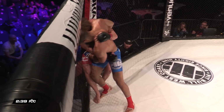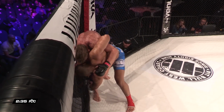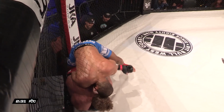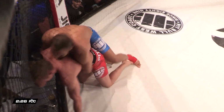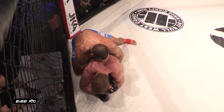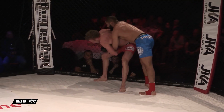He went immediately for the double overhooks there. It's obviously a position he's very, very comfortable with. Knees to the body, and he's using that to put a bend in the spine, picks the ankle. Exactly what we saw in that first round, Steve. Yeah, thought he got the hooks in there, but on the back, certainly in a good position here.